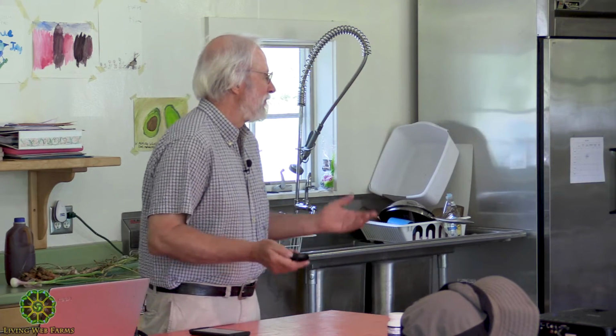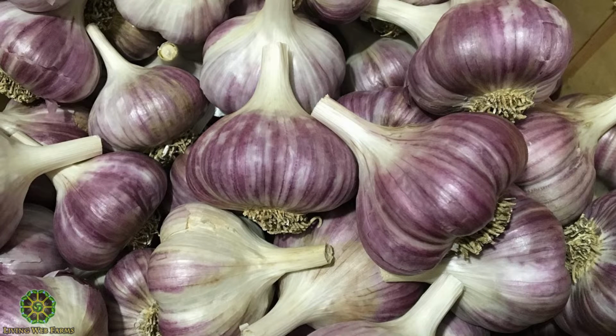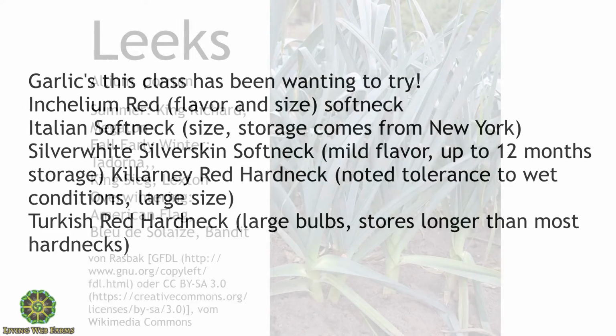They don't have them out there. But anyways, and large size. So that sounds pretty darn good to me. And then the Turkish red hardneck, large bulbs, stores longer than most. And a hardneck that stores longer than most would be appealing. So I intend to play with those this year. Put in maybe 5 pounds of each or something and just see how they do.